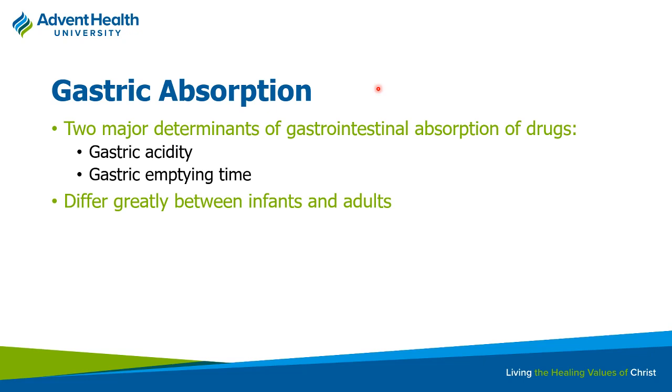So for instance, when a child is first born, what do you think the gastric acidity is like? Because a normal gastric pH is what? Like 2, right? So what do you think it is for an infant? Higher probably, right? How high do you think? Probably pretty neutral, because what do you think kids have been passively ingesting while they've been in the womb? Amniotic fluid, which is typically fairly neutral, right?